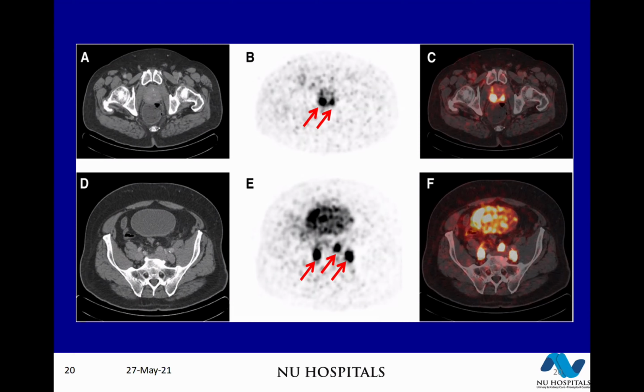If you see the PET image here superimposed, there is very obvious uptake seen in the lymph nodes, which will change the stage of the disease, and your plan of management would also change. So in this context, I would say that yes, it would be beneficial to do a PSMA PET scan as a part of primary staging also. Yes, sir, if you are planning a curative intent.